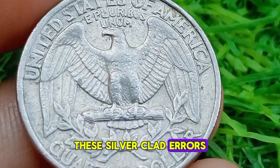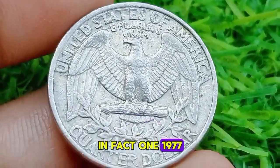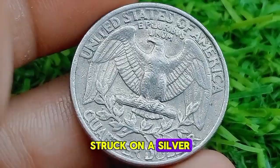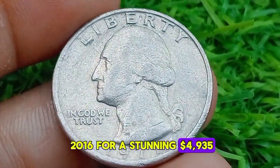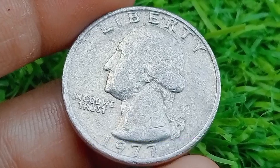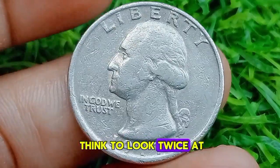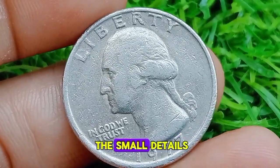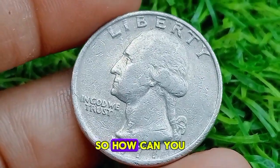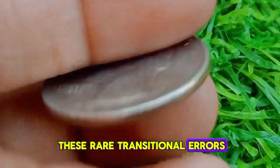These silver-clad errors are not just anomalies, they're treasures. In fact, one 1977 D quarter struck on a silver-clad planchet sold at auction in 2016 for a stunning $4,935. That's a jaw-dropping number considering it's a coin most people would never think to look twice at. It just goes to show how important it is to pay attention to the small details. So how can you tell if a 1977 D quarter is one of these rare transitional errors?